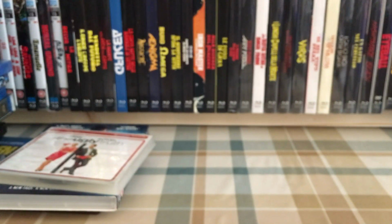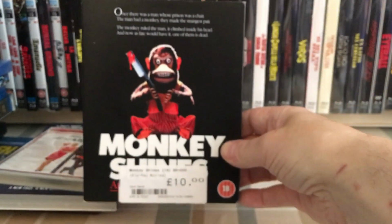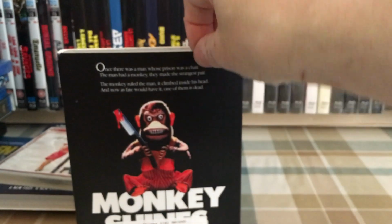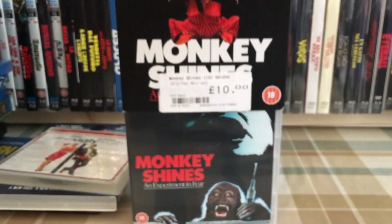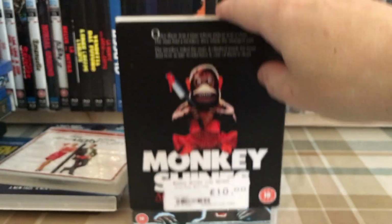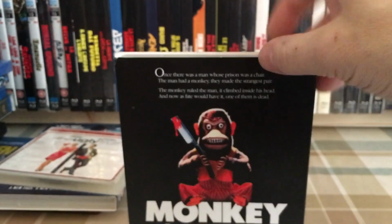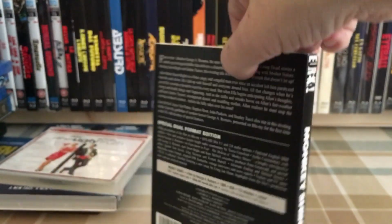While I was in Darlington, picked up a few more Blu-rays from CEX with some of the vouchers that I had. So I grabbed Monkey Shines. I kind of remember this from the 80s or maybe even in the early 90s. It's a Eureka release with the slipcover, so I thought, what the heck, give that a go.